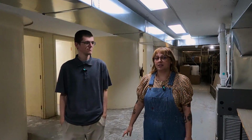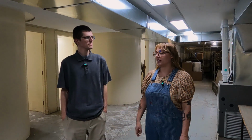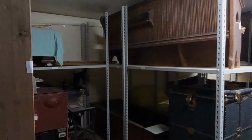We're in our basement, and we want to show off the basement so that people understand the difference between what we have in storage and what we have on display, because about 60% of what we have in the whole collection is not on display at any given time. So we're going to show you some of the things that are currently in storage, and we can start with the furniture room. This is the furniture room.